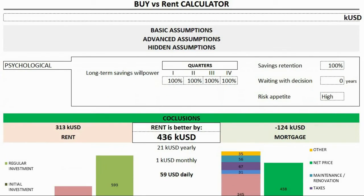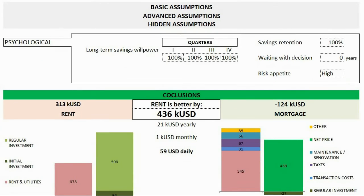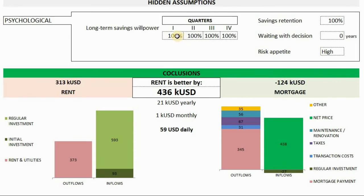How to assess your real saving potential? I have some ideas on that, but I will present them in another video. In this example, let's make it more realistic.